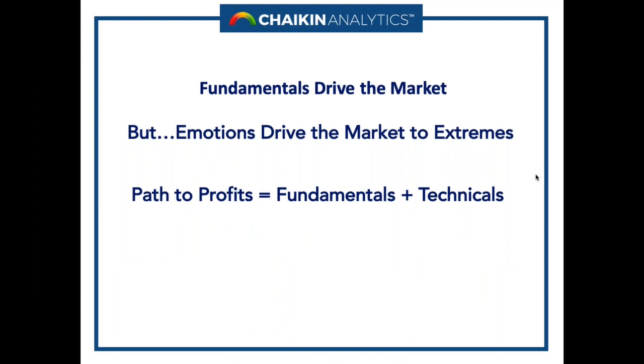Underlying everything that I believe, and that Chaikin Analytics is all about, is that fundamentals drive the market, but emotions drive the market to extremes. So for me, in over 50 years on Wall Street, the path to profits has always been to combine fundamentals with technicals. The problem is fundamental research is time consuming and it requires knowledge and objectivity.